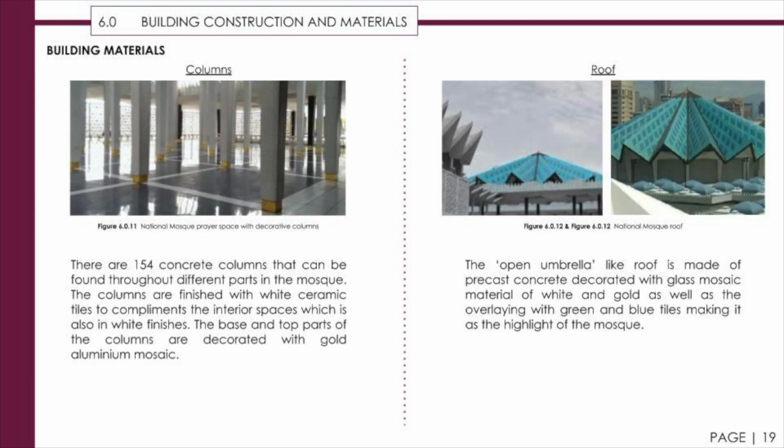There are 154 concrete columns that can be found throughout different parts of the mosque. The columns are finished with white ceramic tiles to complement the interior spaces, which are also in white finishes. The base and top parts of the columns are decorated with gold aluminium mosaic. The open umbrella-like roof is made out of precast concrete decorated with glass mosaic material of white and gold, as well as overlaying green and blue tiles, making it the highlight of the mosque.